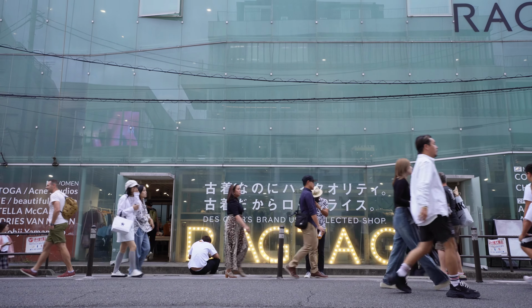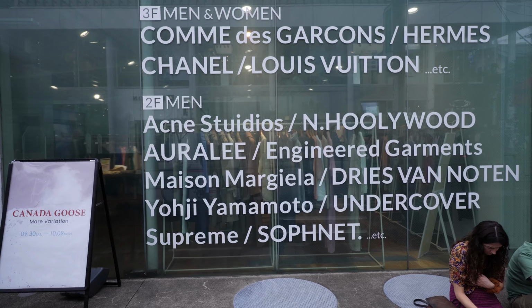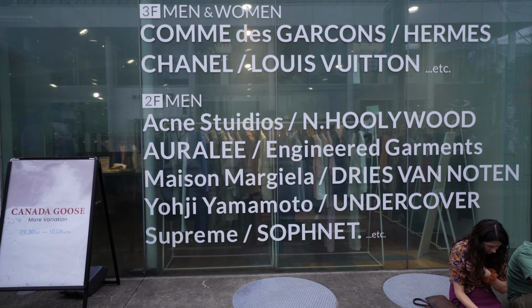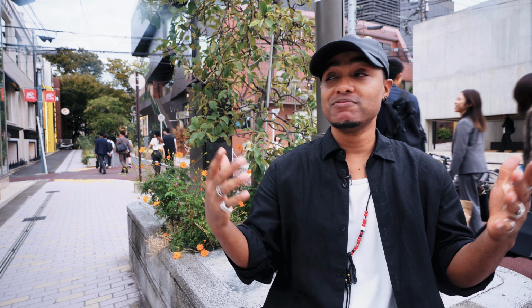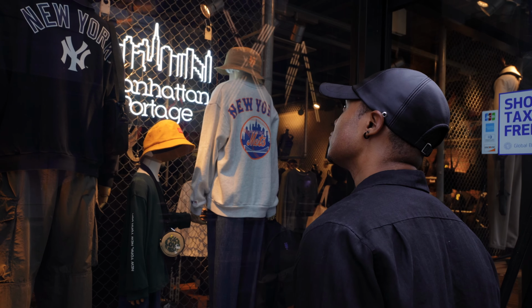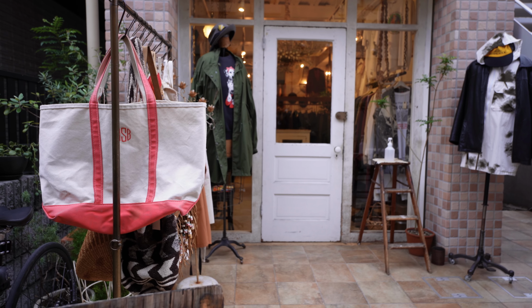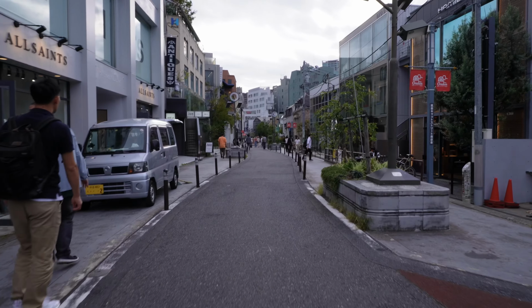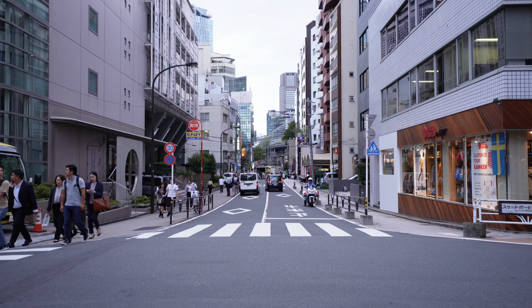You have a luxury-driven Ragtag here that also has one of the best places if you are into archival pieces from some of the biggest brands not only in Japan, but worldwide. The occasional pop-up also makes its way here, and generally Cat Street is a pretty cool and easygoing experience compared to the bustle of Urahara and Takeshita. But the best thing about Cat Street, in my personal opinion, is that it's the corridor that connects Harajuku to Shibuya proper. If you just keep down the road, you'll be at places like Miyashita Park and the famous Shibuya crossing in less than a 15-minute walk.